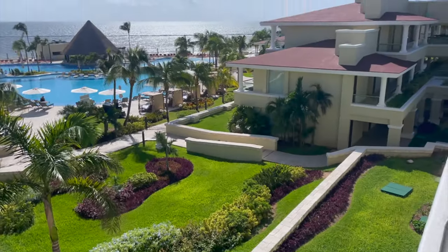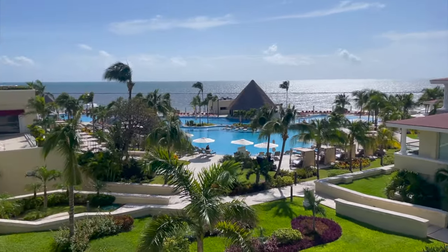I'm giving you all the details and thoughts and opinions of a recent trip at the Moon Palace Cancun. Massive resort, very well known. Is it worth it? How much did we pay? Would I return again? What's the good? What's the bad? So you know you can spend that hard-earned money wisely.